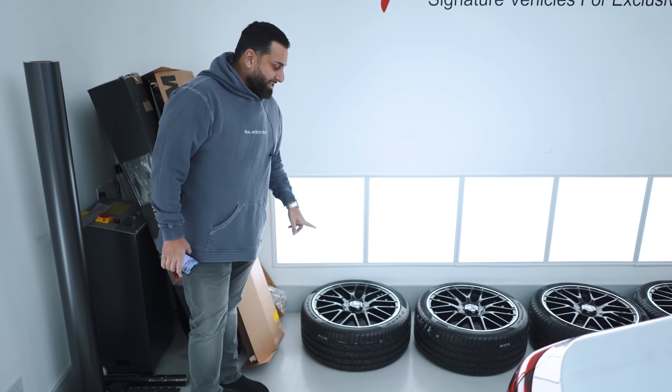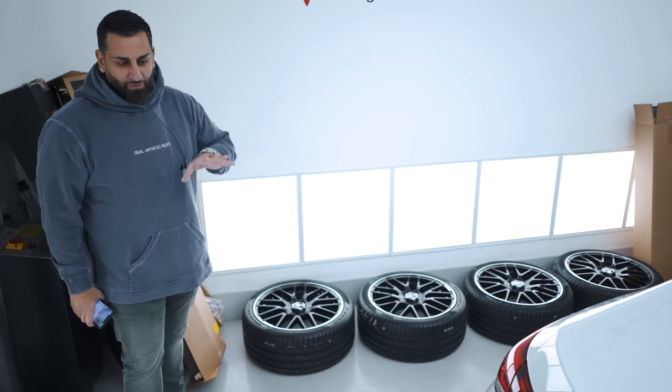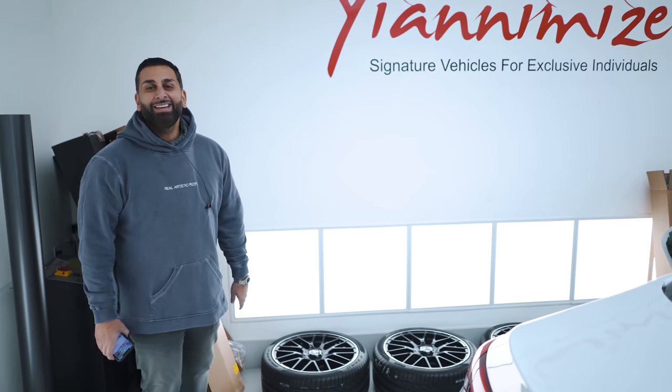He had originally 18-inch wheels, now we've got 19-inch wheels. So the customer's going to do a full transformation on this vehicle. It's going to be very nice. Let's head over to the McLaren.